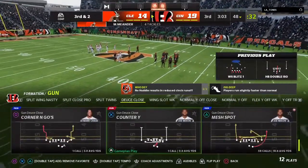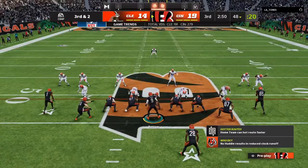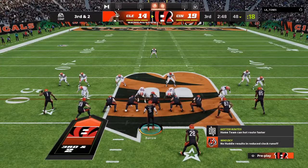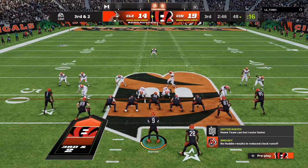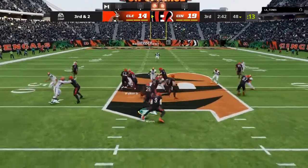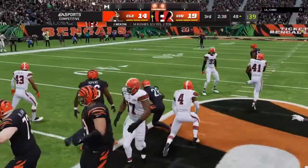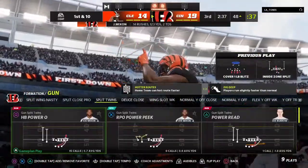Well, you certainly have to give a little credit here because they are playing this game now at their pace. This is ball control football, sustained runs, taking their time and making it work. They give to Mixon to try to pick it up. And he's got enough for the first across midfield to the 48.